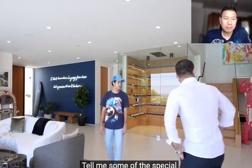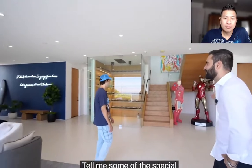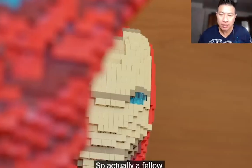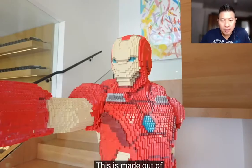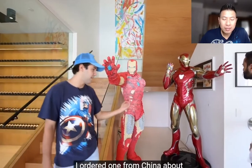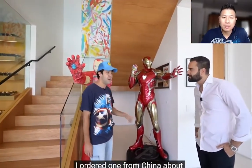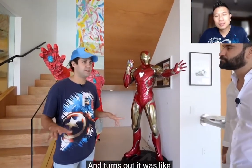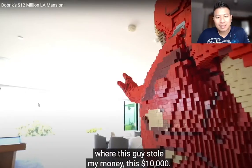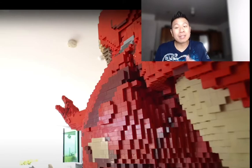Gotcha. Tell me some of the special pieces in this room, please. Oh yeah. So actually, a fellow YouTuber brought this for me. This is made out of Legos, 100%. Amazing. And then this is an Iron Man statue. I ordered one from China about a year and a half ago now, and turns out it was this big scamming thing where this guy stole my money. Yeah, that's the thing with ordering stuff from China. You never know if you'll get it, and if you do get it, it could be a couple months later.